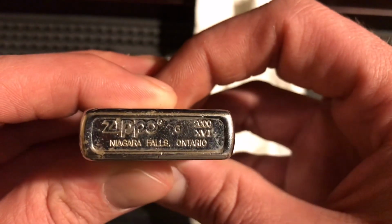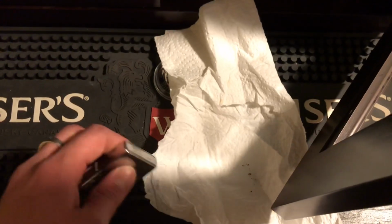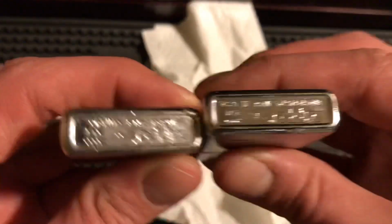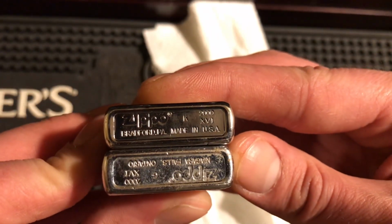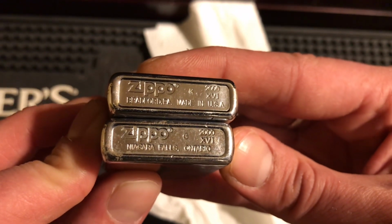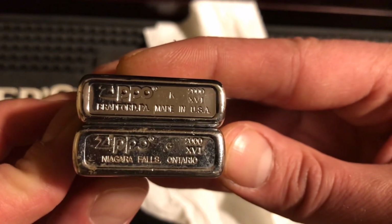And you're probably looking at this and wondering, that's a real funny stamp for 2000, right? I'm sure a lot of you don't have an exact 2000 lighter. But here, I'm going to show you something. This is one Brian Quilty sent to me, and it is the Bradford version of the 2000. Sorry, guys, I didn't even see that. You can notice the difference in the stamps between the Niagara Falls and the Bradford.